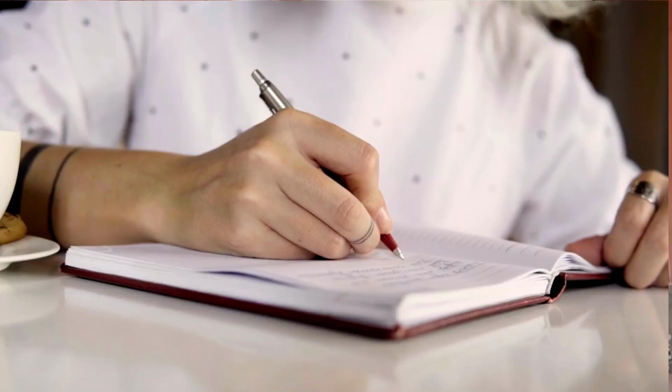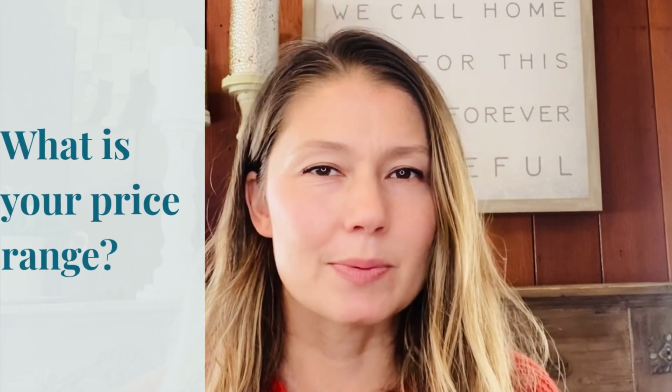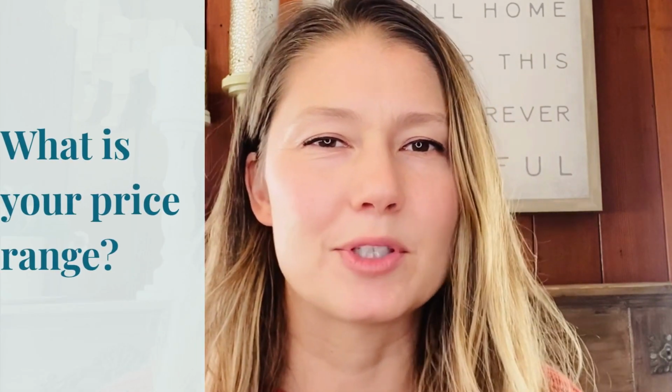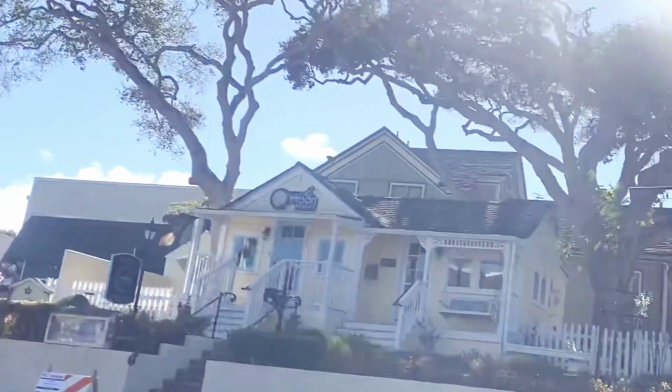Now, when moving to the Monterey area, I would suggest making a list of your wants and rating them in order of importance. When making that list, think about what your needs are, what your wants are, what's most important to you. What is your price range? This may help narrow it down to a few areas. Do you want to live within walking distance to downtown? Do you want to be close to the beaches? Is having stellar schools a must?